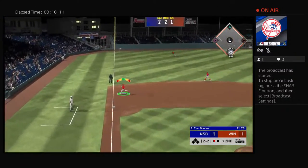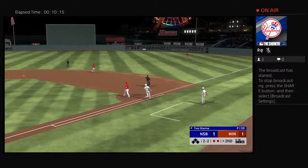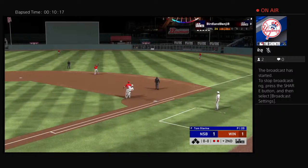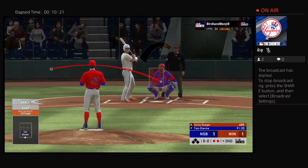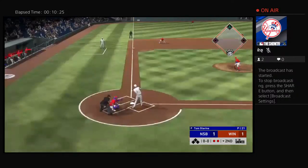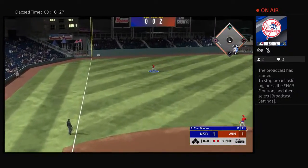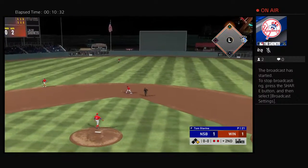Hit hard to third. Bregman has it. Throw gets him, 2 down. Here's Corey Seager trying to make something happen with 2 gone in the bottom of the second. Hot shot to third. And he goes to a knee to try to knock it down, but it's by him down the line.